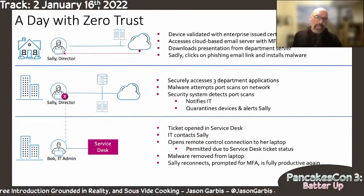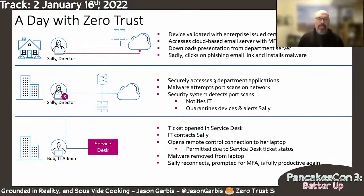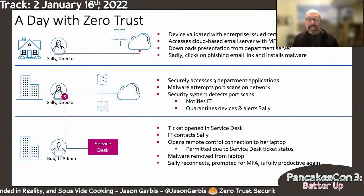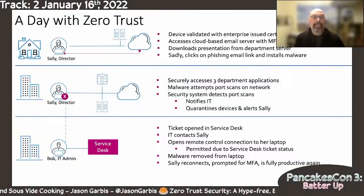Imagine if it wasn't Sally that clicked on a phishing link, but it was Bob, and Bob had access to all 1,500 servers. That's kind of the mother lode from a hacker's perspective, whereas in this world, that malware would only have access to those 5 or 10 systems that Bob happened to have a ticket for on that given day.